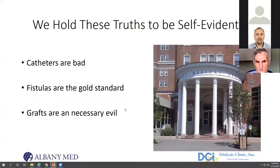Now, why is this important? Well, there's a couple of tenets that we have in renal replacement therapy and the management of hemodialysis patients. We believe that catheters are bad. We believe that they're associated with recurrent infections, hospital admissions for sepsis, and they generally have a bad outcome. We hold that fistulas are gold standard. They're an all autologous reconstruction. There's no artificial material involved, and they have a very good patency once established. We see grafts as somewhere in between fistulas and catheters.